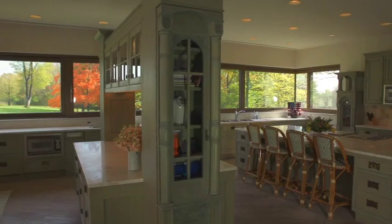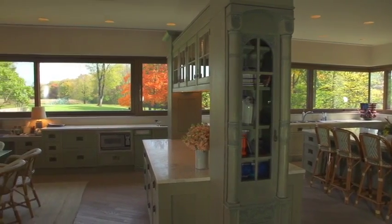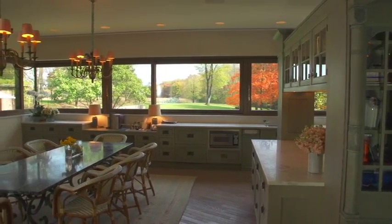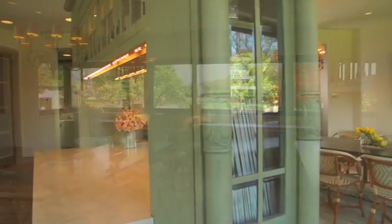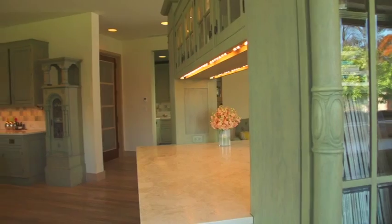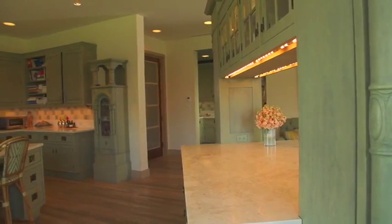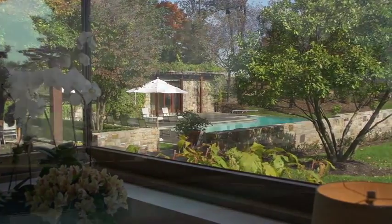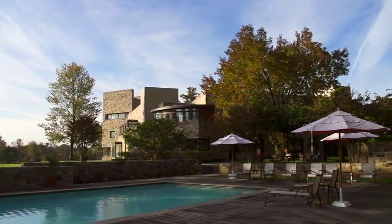The state-of-the-art kitchen holds 2 islands, 3 pantries, and an additional family-style dining area. The ornamental carvings found in the cabinets are from southern Germany. The family room and pool are right next to the kitchen. If you have kids, it'll be really easy to see them and check in with them.